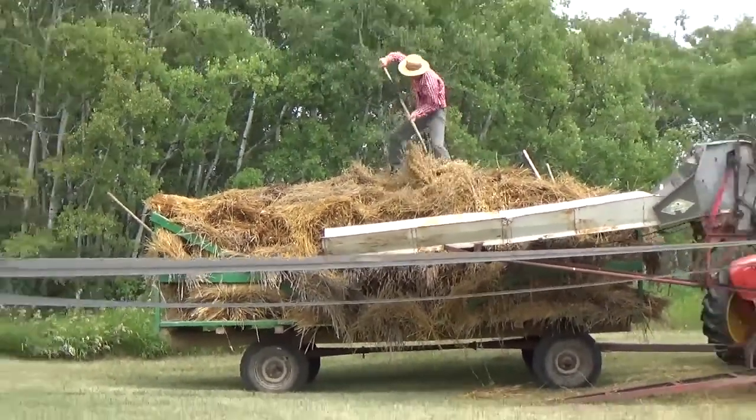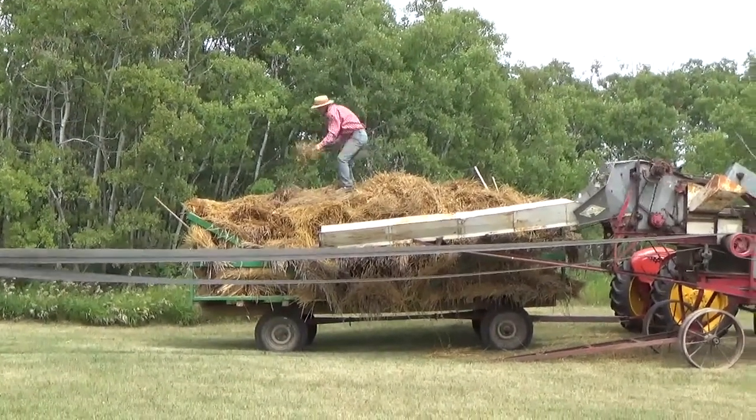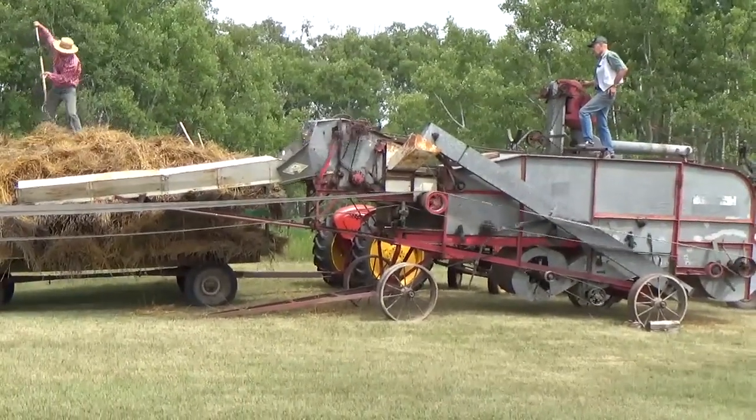As the threshing started, all activity revolved around the threshing machine and separator. Bundles were thrown from the wagon to the feeder of the separator. A cloth is a moving chain which carries them to the machine.